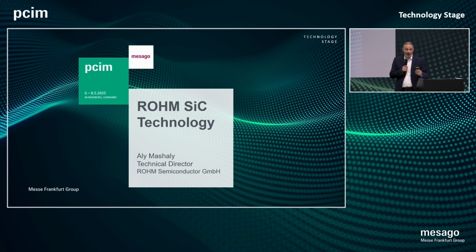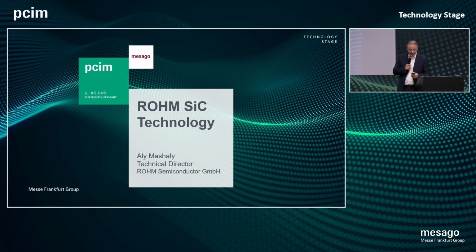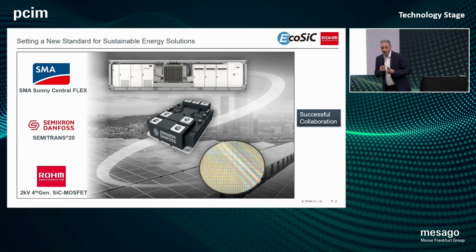Therefore, I'm personally proud to go directly to this slide to show what we have been working on in the last 5 years intensively with our customer: such a use case of a 7.5 megavolt ampere solar inverter with this power module from Semikron Danfoss, and introducing our 4th generation 2 kV SiC MOSFET to solve this application.